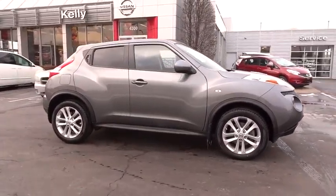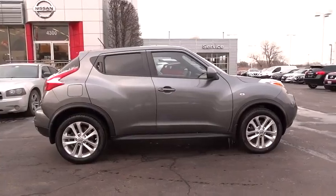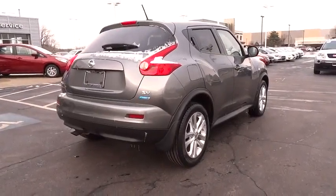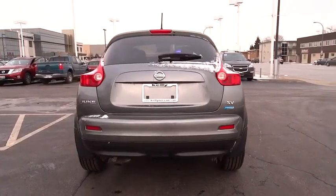The 2013 Juke. The Juke is an adaptable and intelligent ride where all-wheel drive agility and handling meet turbocharged performance. This unique, sporty, compact crossover fits your personal style perfectly. This vehicle has less than 35,000 miles.